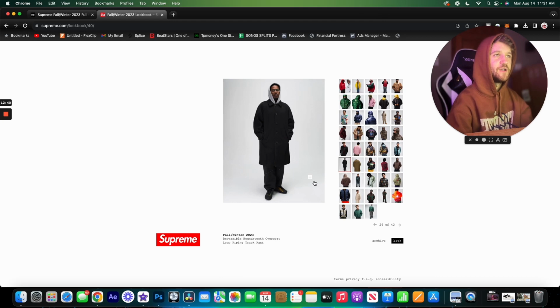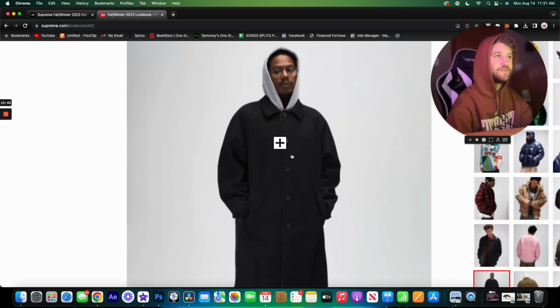Here we have the houndstooth overcoat. So we always get these types of coats from Supreme that are way too nice for what most people from Supreme wear, or like most Supreme customers wear.